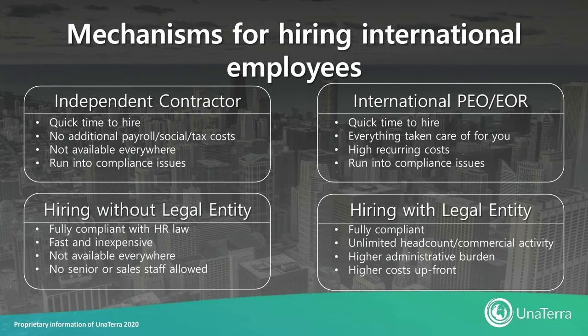This isn't available everywhere. It is a legal mechanism in some countries. The US and India come to mind. But it's important to note that in a lot of countries, depending on the work that the person is doing, it's necessary to bring them on as an employee. A typical use case scenario would be hiring people to work on a specific project, like software development, or hiring on a temporary basis. This can be used when other options are too expensive, but be very careful of triggering that permanent establishment risk. You can open yourself up to a lot of liability.